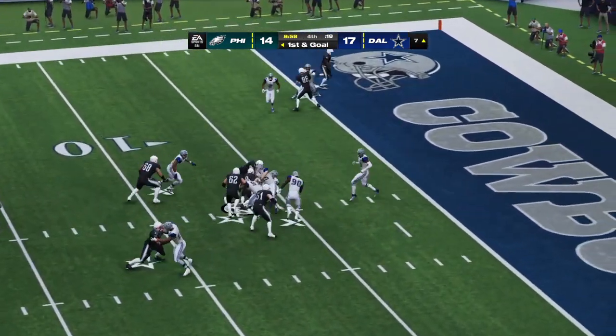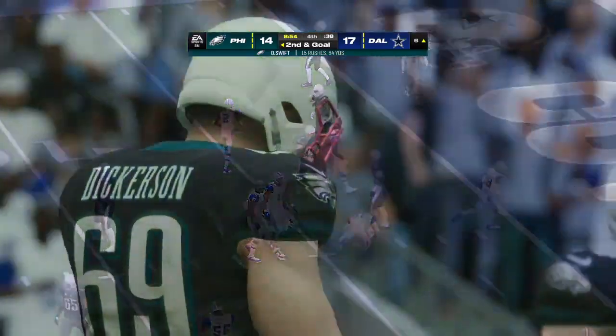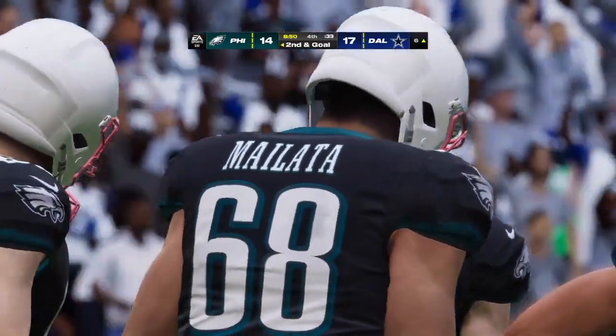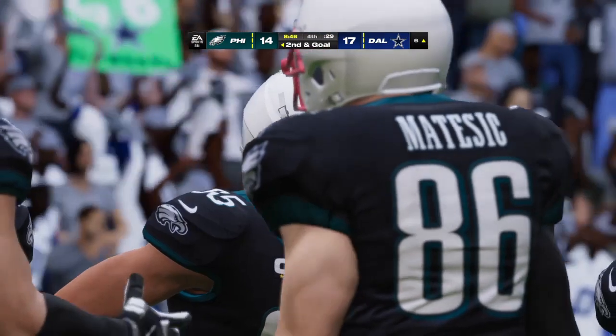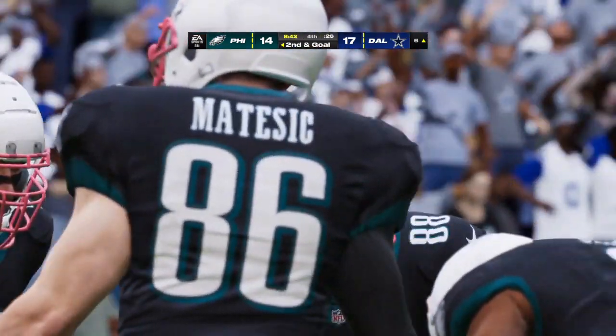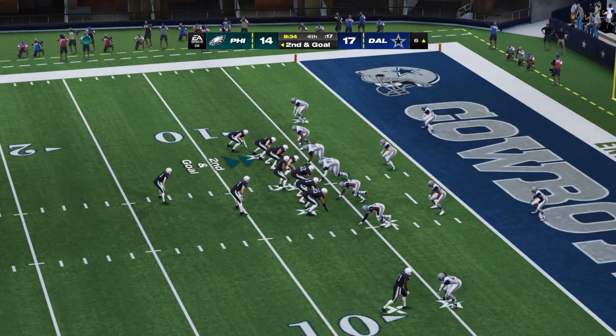Here's Swift. And this time not as successful as he'll get back to the line of scrimmage and no more. They'll say no gain on the play, and it'll be 2nd and goal. Defense simply not fooled by the draw there. Well, they were thinking run to begin with, and what they tell their defensive linemen is play the run on your way to the quarterback. If someone shows, go get him, and that's exactly what they did.